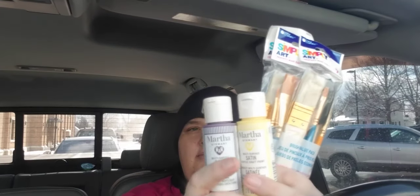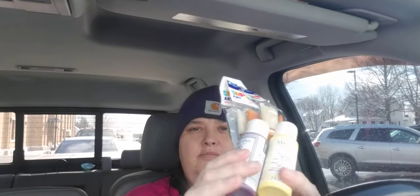I found some Martha Stewart paint. So I went ahead and picked that up. I found the yellow and the purple of the blue I had. What else new did I find?